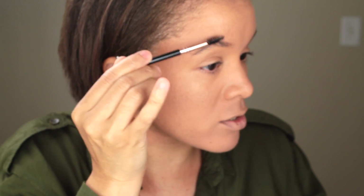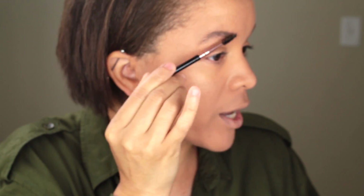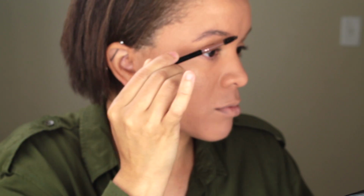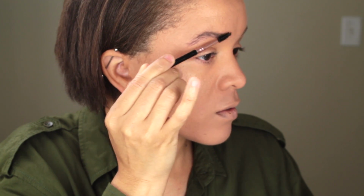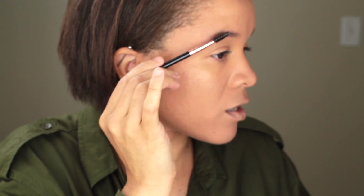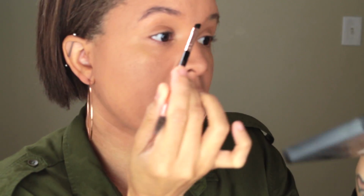I'm just going to brush my brows. Ooh, I love this brush, it's stiff. I should have plucked my brows, but whatever, we're here anyway. I'm gonna brush them how I want them to look. I love the spoolie on this. It's really nice and stiff. Okay, so I'm gonna take this right here and dip it into the chocolate for the tail end of my brow, and I'm gonna use soft brown for the beginning of my brow and blend them together. I'm just gonna dip this in the chocolate just a little bit, just like that, and see how this works.